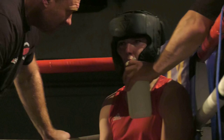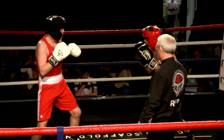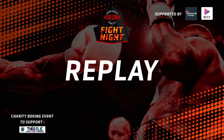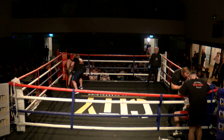The interesting thing here is what the coaches are saying. I'd imagine Arthur would be saying more of the same. Here's a wee replay here. What are we seeing? You can see Aiden doing that pendulum step, coming over, missing with the left, coming back with the right. That's what you want to see. Little pressing, diagonal movement, landing them with the backhand, bouncing out of range there before Liam can fire back. Lovely shot there. You can hear the crowd behind the home fighter.